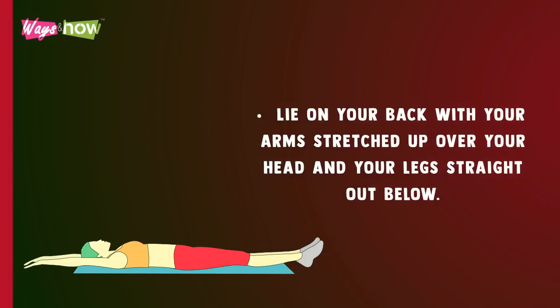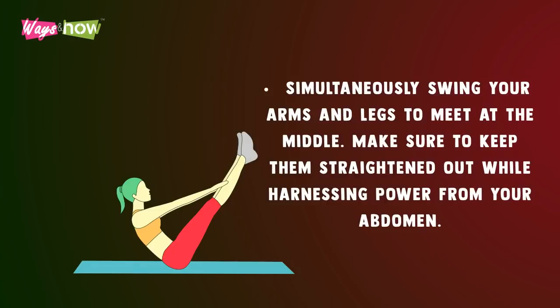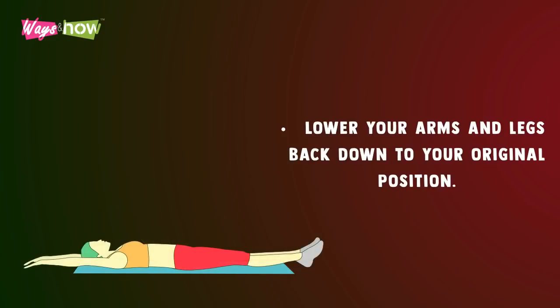V-Ups. Lie on your back with your arms stretched up over your head and your legs straight out below. Simultaneously, swing your arms and legs to meet at the middle. Make sure to keep them straightened out while harnessing power from your abdomen. Lower your arms and legs back down to your original position.